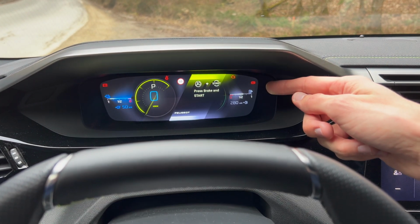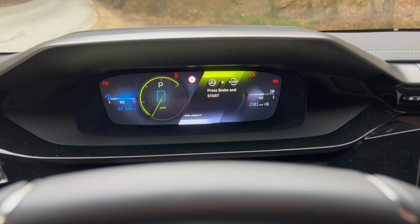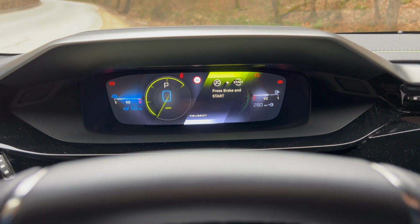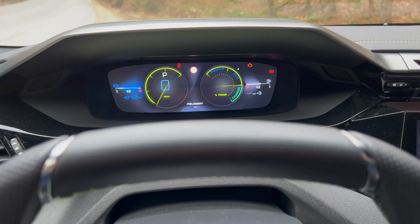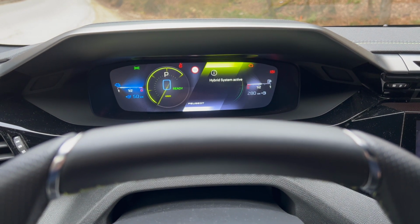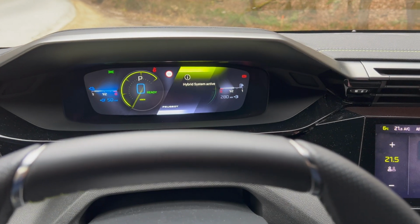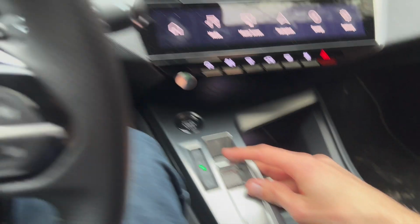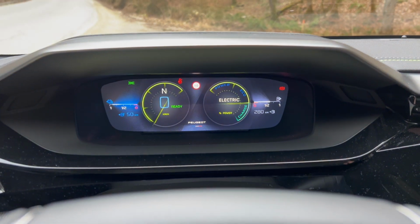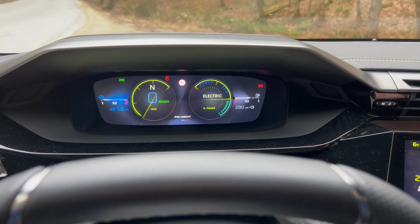You have the fuel level and you have the battery level on the left. If you press the brake, turn on the engine, you can see hybrid system active. You can see the speed, you can see park. So if I put it to neutral, and then you can see here electric. And then once you speed up, there's eco and electric.